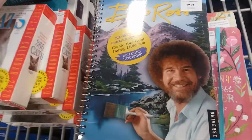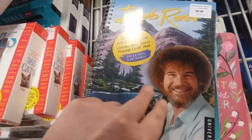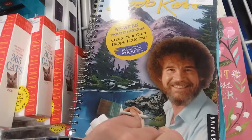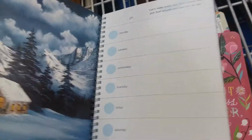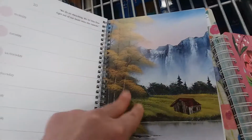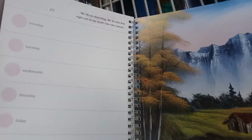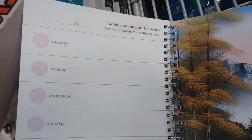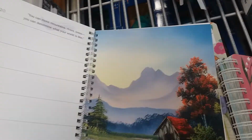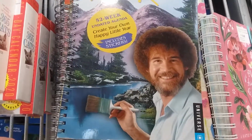I've already got my weekly agenda for this year, but I'll tell you what, if I'd have seen this Bob Ross one first, I'd have got it. I just love Bob Ross. I really do. Yep, happy little sky, happy little clouds. Oh, look at that. We do no sketching. We let this flow right out of our heart onto the canvas. Oh. Miss you, Bob.